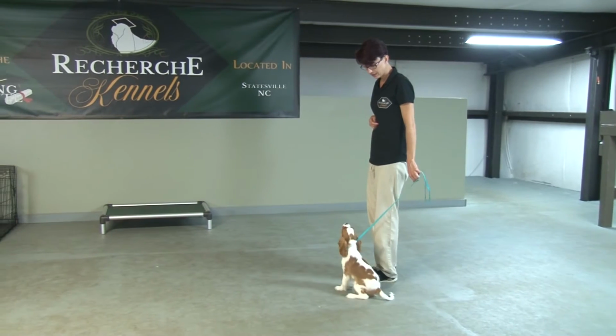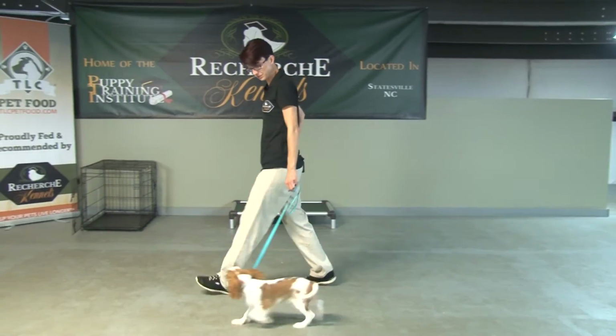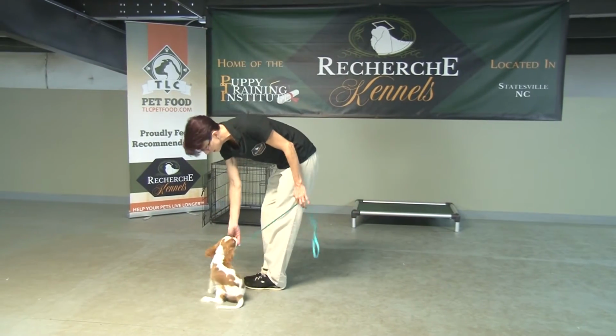He still does the little bit of the pawing, which is an immature thing. As they get older, they will stop that. See how he paws for the treat? That's typical of a young puppy. We're going to be training him not to do that as he gets older.